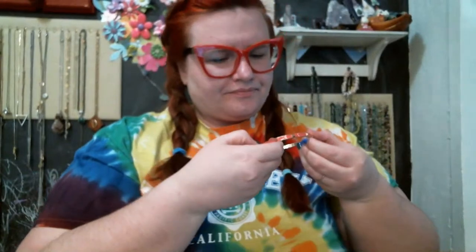And to be honest, I'm going to have to see about cleaning this because I don't know if you can see, but there's a little bit of wear on it. I'm going to put it with the rest of the bracelets and I'll just figure it out. This is so lightweight. It's got a lot of wear on the inside, guys. I'm just going to throw it away.